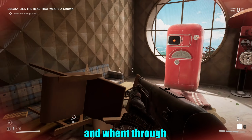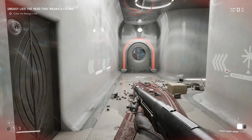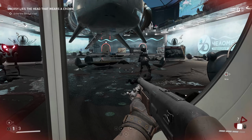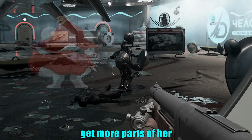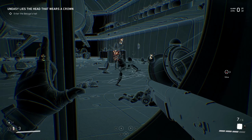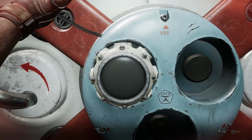Last time we went through some of the facility. We were finding the parts of Claire, I believe. And now we have to get more parts of her. I still don't like how those guys don't come up on the threat detector. Something's behind me, isn't it?